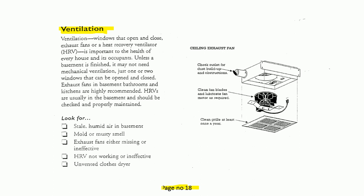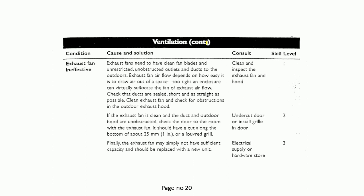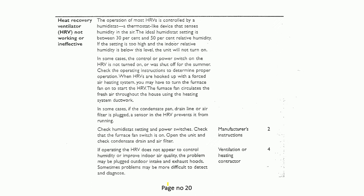What we have to look for is the ceiling exhaust, and then it shows you the heat recovery ventilator, which is HRV. Then the ventilation, again the condition and the causes, are on the other page, 19. Then talking about the mold and musty smell in basement, and again this is in general easy ones. Going to the continuation of the ventilation, talking about the exhaust fans. Then again the HRV, the heat recovery.